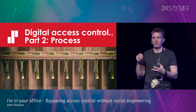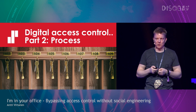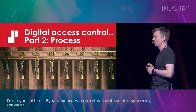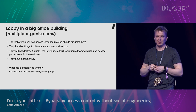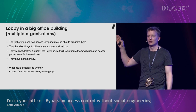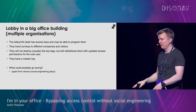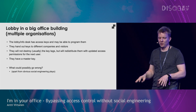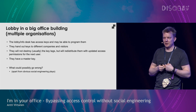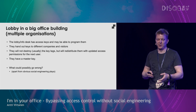Now, let's talk about the process, how digital access control works from the process perspective. It doesn't exactly work like the old hotels, but it's quite close to that, actually. How many of you work in a big office building with multiple organizations? If you have only one organization, it might be different, but in bigger office buildings with multiple organizations, there's usually some kind of info desk in the lobby. And this info desk might not have the ability to program the keys. They might have, but might not have.